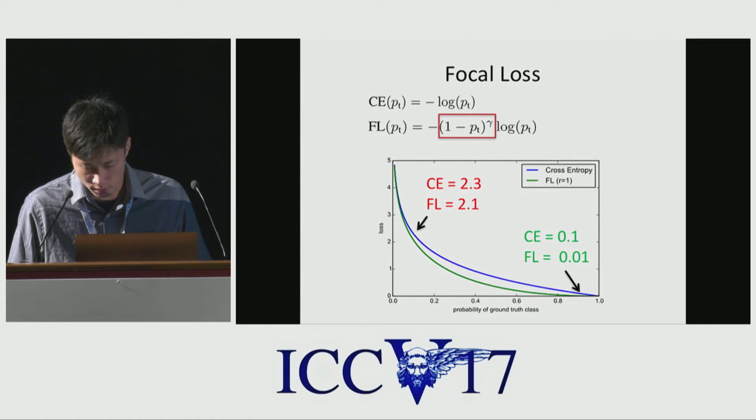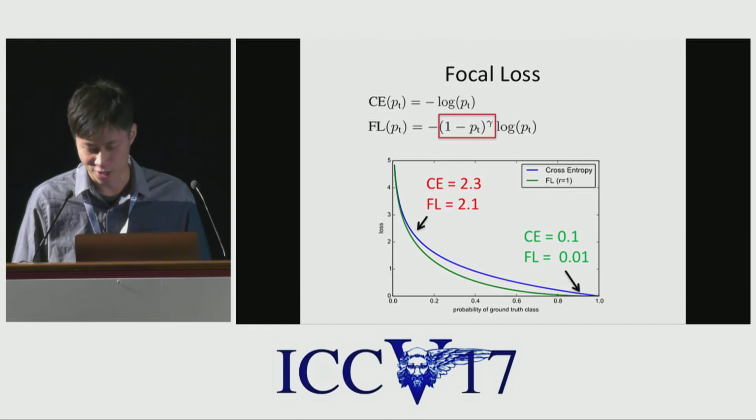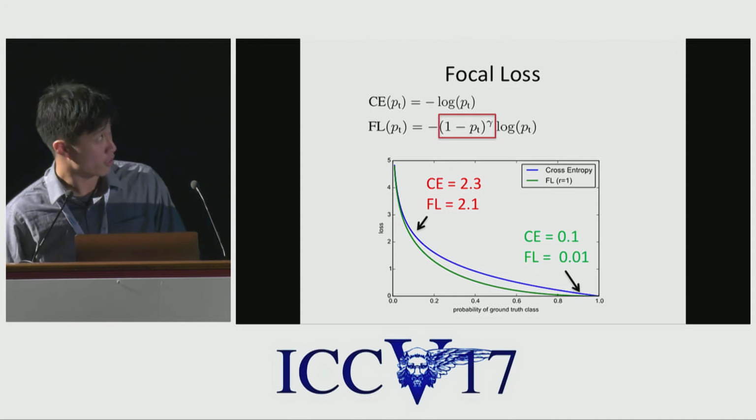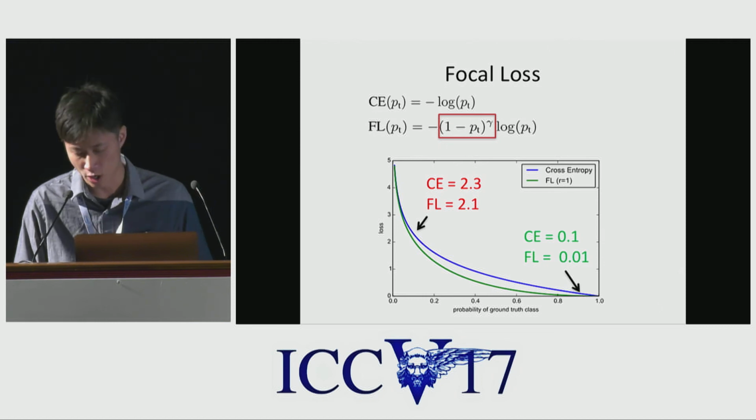So in the figure here, we show focal loss, which is the loss we propose. It reduces the loss by 10 times for easy examples, whereas the loss for the hard examples is hardly changed.